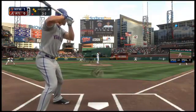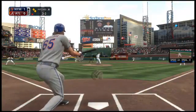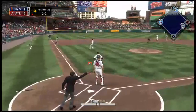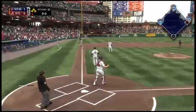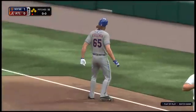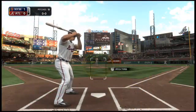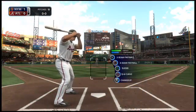Here's a guy that numbers can be a little bit deceiving. He has a WHIP in the 1.3 area and above range. It's a little higher than league average. He's been a little bit inconsistent. 1 good game, 1 bad game, but don't let that WHIP fool you. This guy's a much better pitcher than that. And if he brings his A game, he could be awfully tough in this one.